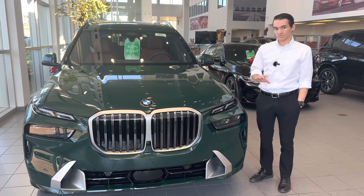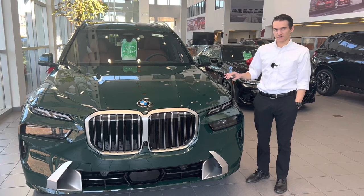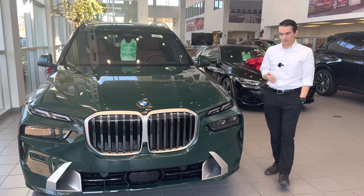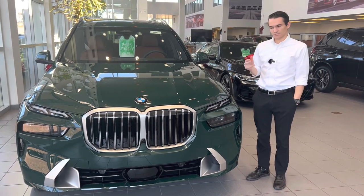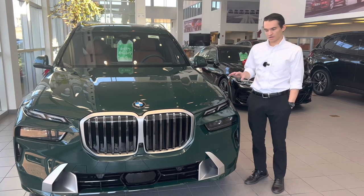It's also non-M Sport, which is usually not the way to go, in my opinion, but on the X7 in this color with these combos, I think non-M Sport looks really good. It has the parking assistance package, the premium package, the climate comfort package, as well as captain's chairs in the second row and an Alcantara headliner. So really, really luxurious spec on the X7.